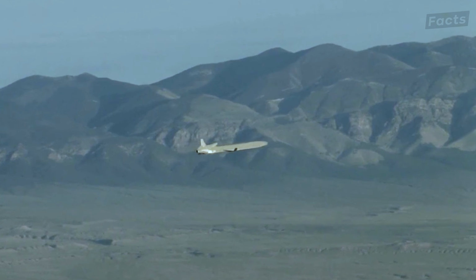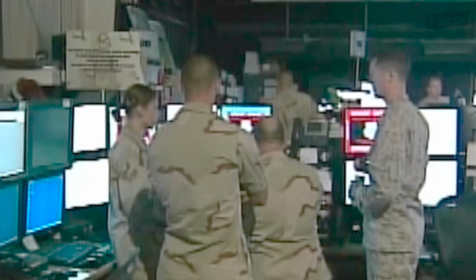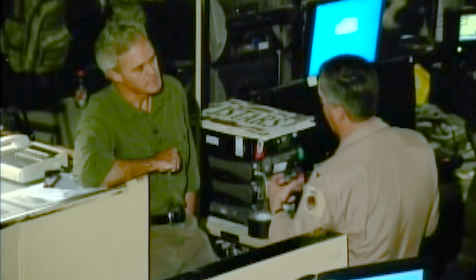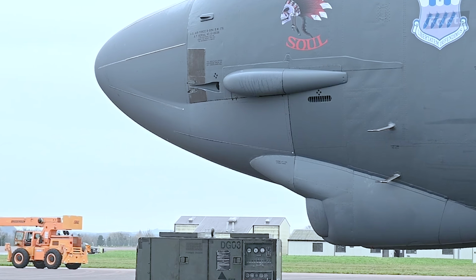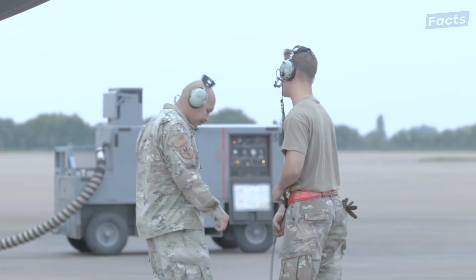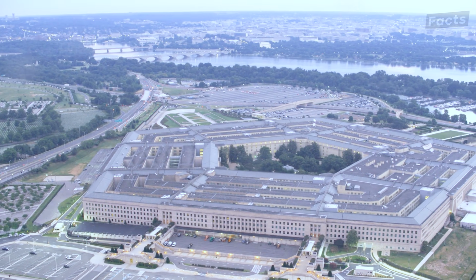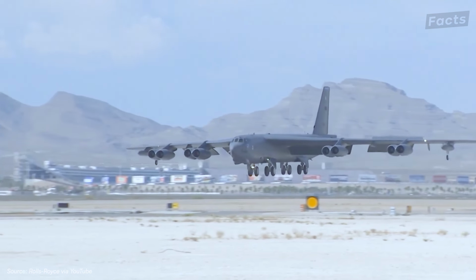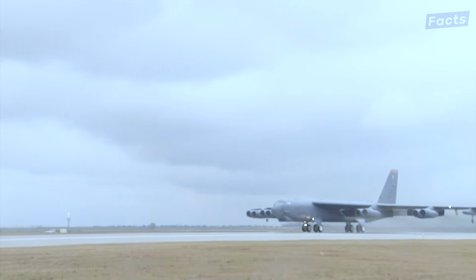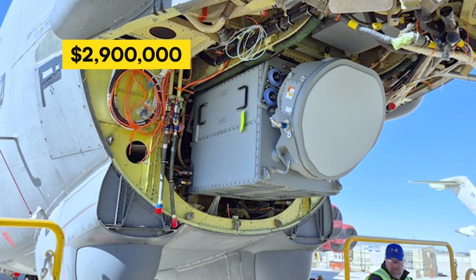The road has not been smooth. In May of 2025, the radar program tripped a significant Nunn-McCurdy breach, a cost growth threshold that legally forces the Pentagon to go and explain itself to Congress. Unit cost had climbed from $2.3 billion to $2.6. The Air Force responded by trimming what the first version will do, switching some capabilities on later through software, according to the Pentagon's own testing reports. In December 2025, Boeing delivered the first radar-equipped test aircraft to Edwards, where flight testing continues alongside the engine work. By this July, the Government Accountability Office had the figure closer to $2.9 billion.